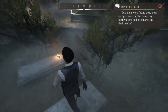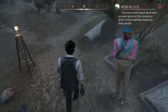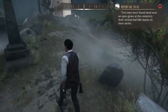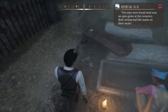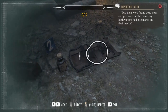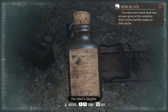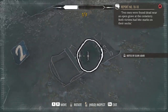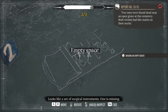What grave were they visiting, though? Okay. Bit confused. Is this it? Okay, here's 2. There we go. I was wondering. The label is illegible. Okay, we're going to have to do chemistry analysis. Looks like a set of surgical instruments. One is missing.